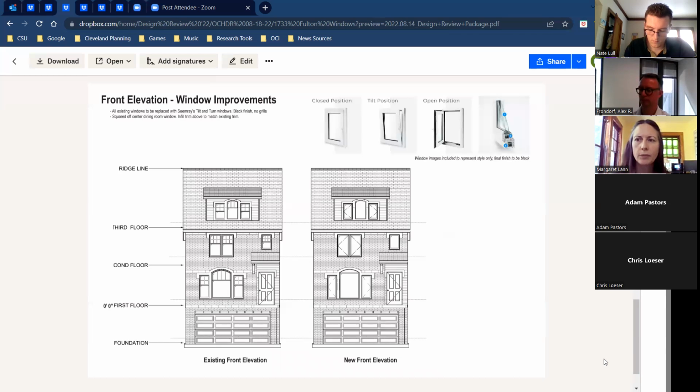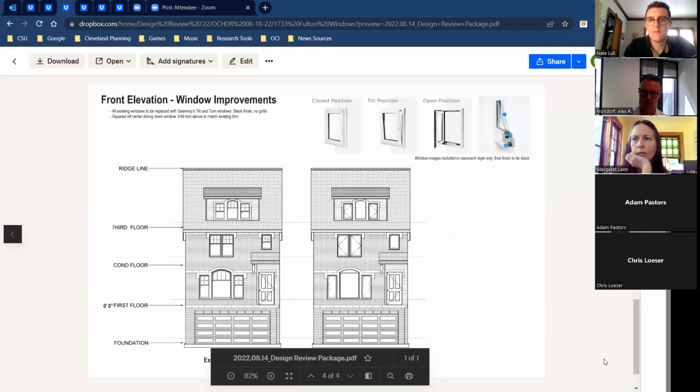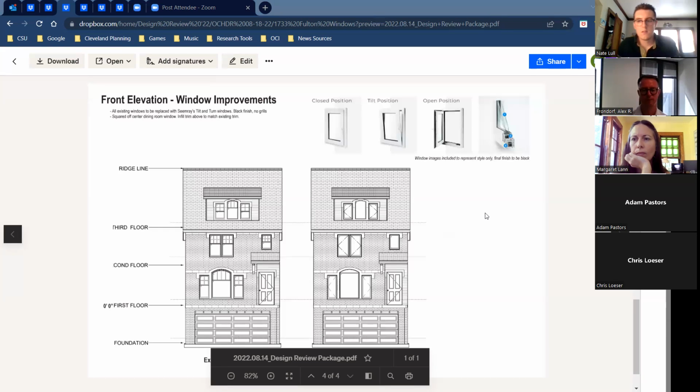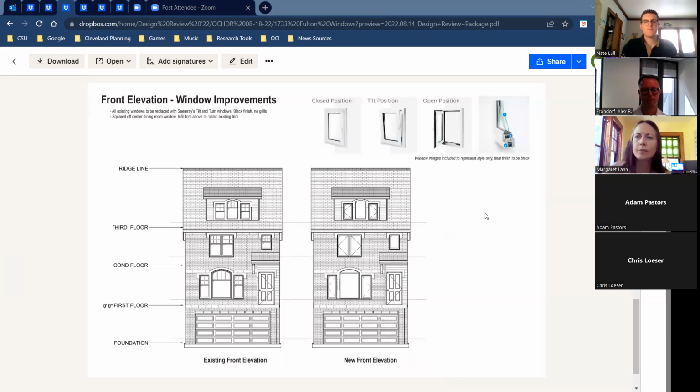Yeah, I want to second Margaret's comments there. This is sort of in the middle of the row of townhomes. One of the features of that block is that they are all sort of consistent, and maintaining that consistency is something that we would look for with this window alteration. And also second Margaret's comments about the materiality of the window, about the PVC versus an aluminum clad or something that was more substantial, let's say.